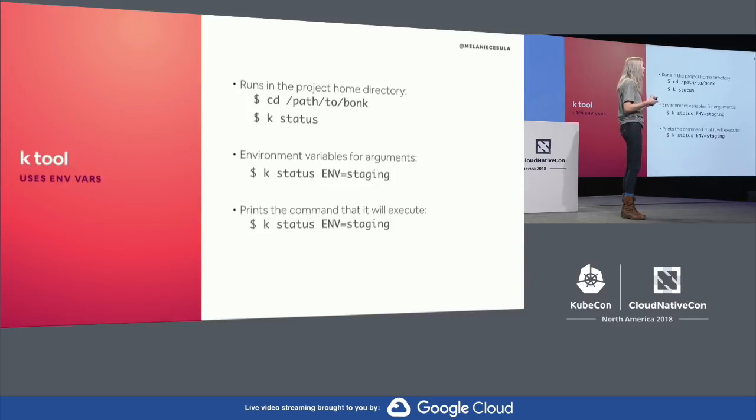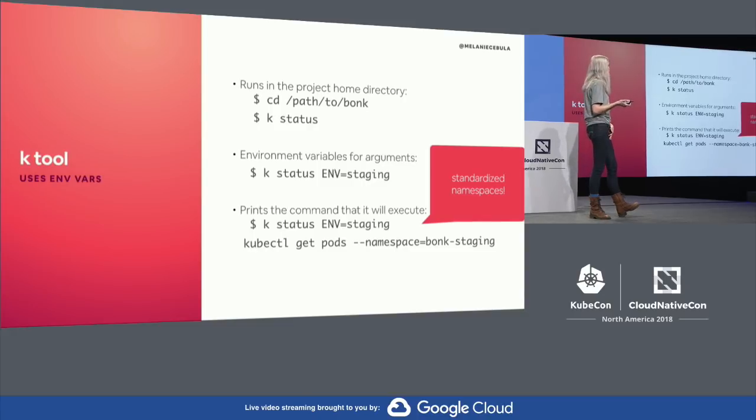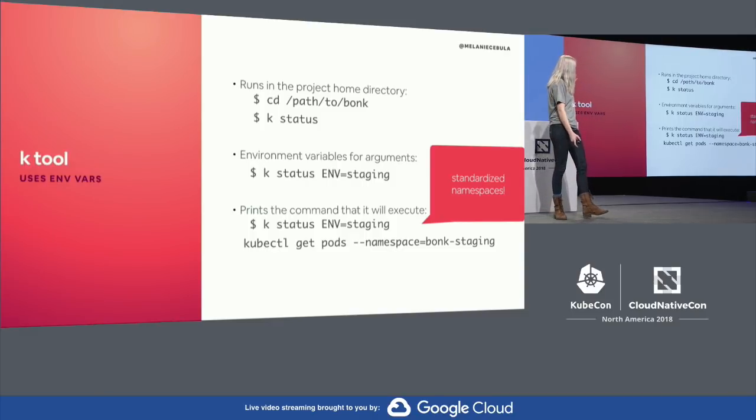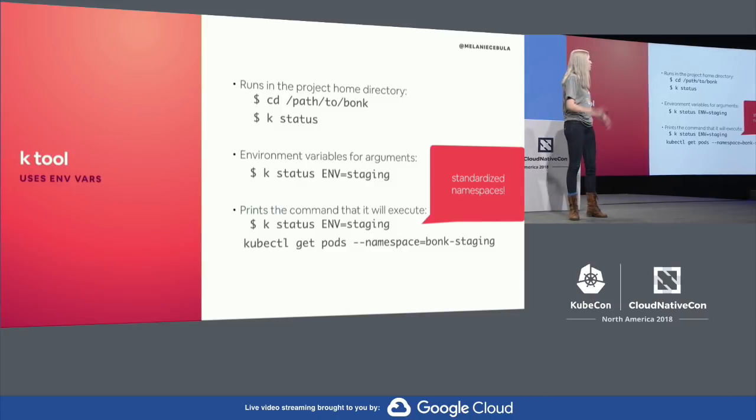We're not trying to hide what's actually happening. So kstatus, for us, will get kubectl pods for your namespace. And remember when I said standardizing on namespaces is super awesome? Since we're in the bonk project directory and we pass in the env equals staging environment variable, KTool knows that you're operating in the bonk staging namespace. So we just saved people a few clicks.